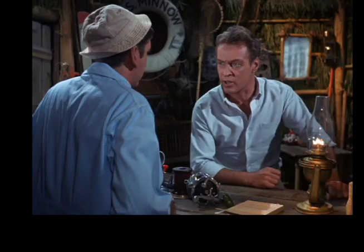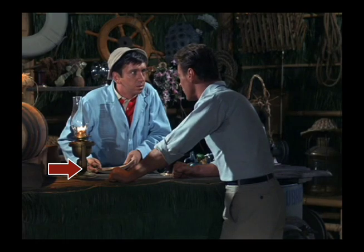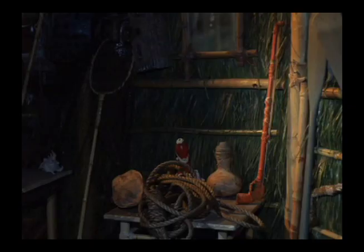Here's another case of very fast hands with Gilligan. We see the pad of paper here on the desk, and then immediately in the next shot, he's holding it in both hands.